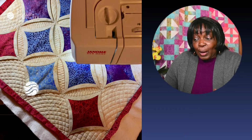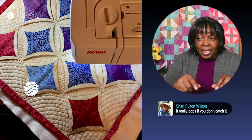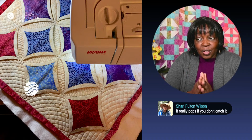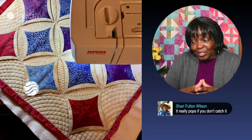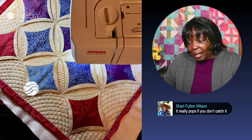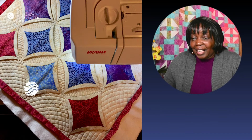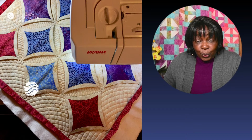Yes, Sherry, by densely quilting in between each of those cathedral windows, it really makes those windows pop, doesn't it? I like that too. And you are welcome, Copper, for that explanation. All right, so that part is done. What happens next? I want to show you what it looks like in the back.